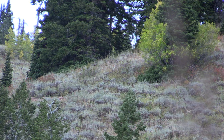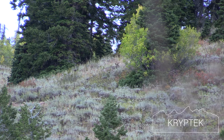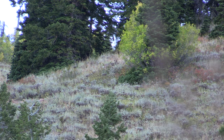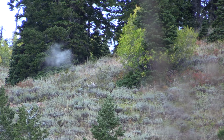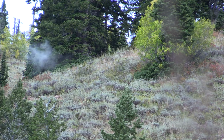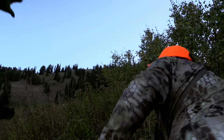Hit him again. He's still up. He's going behind the, he's right just to the left of the green bush. Hit him again. Over him. You were high. Nope, you dumped him. He's dead. Woohoo! Good job. That is a good, good deer, man.